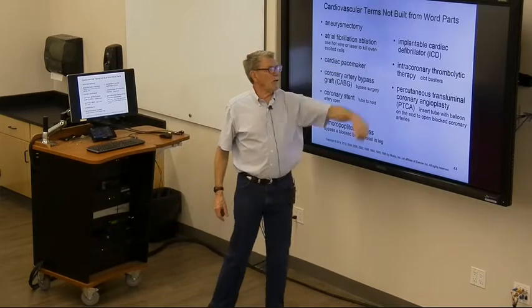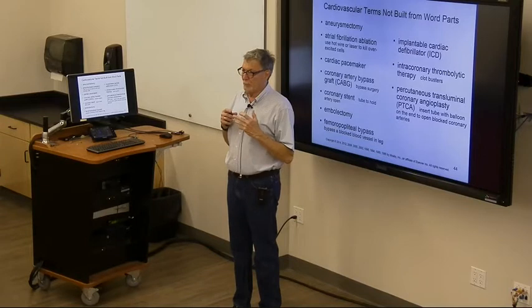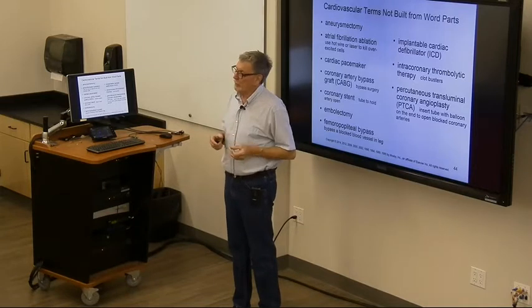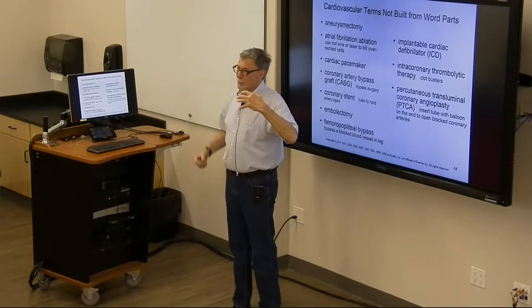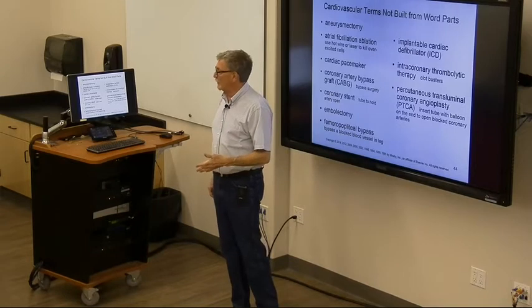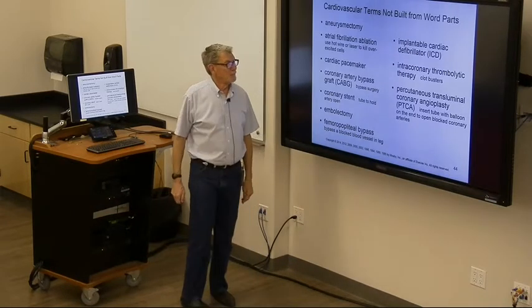Implantable defibrillator. If somebody has a tendency to go into AFib all the time, or even much worse, ventricular fibrillation, which will kill you in a few minutes because your heart isn't pumping at all, instead of having paddles, you can implant a device that will detect when your heart stops beating right and shock it back in, so you have built-in paddles to keep you going.